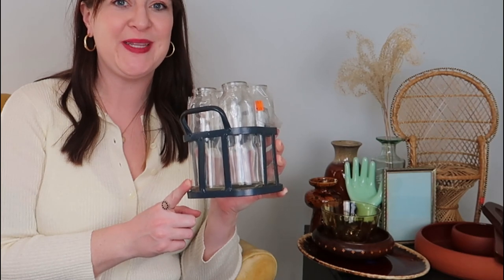I have seen a couple of things similar to this in thrift stores lately and thought this would be a really cool thing to use to propagate plants. I got all four of these for $3.50. I got this mug from GE in Salem, Virginia. Another cool piece of pottery. This again just fits with that sort of 70s aesthetic that I was feeling.